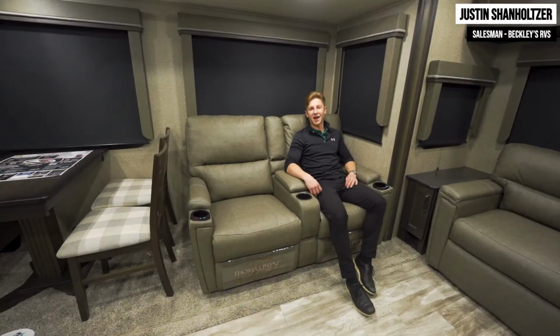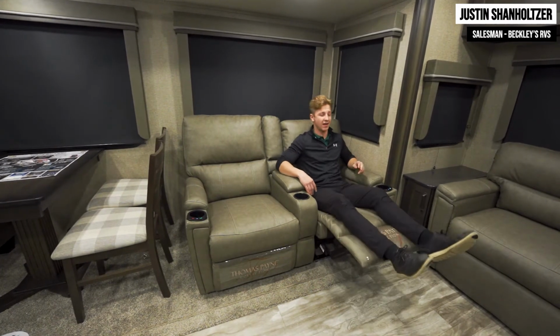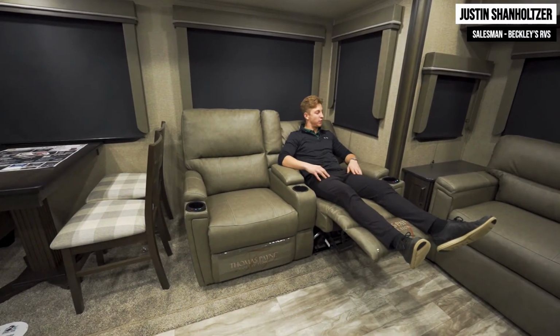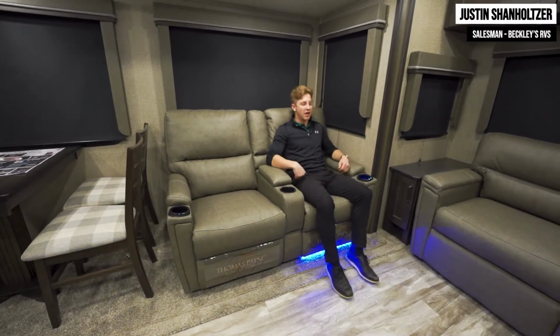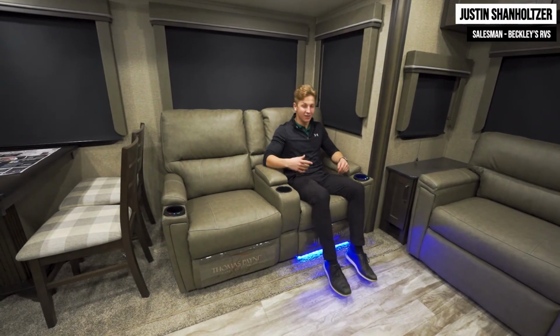All right, so we're sitting inside of these theater seats, and I can tell you they are very comfortable. They recline. I mean, I could push these things all the way back, take a very, very comfortable nap if needed. But they've got some cool features to them too. They've got heat and massage seats. They even got these fancy little lights that kick on underneath of them. That way you got some mood lighting or just simply put some cool accent lighting. So these are really, really cool.